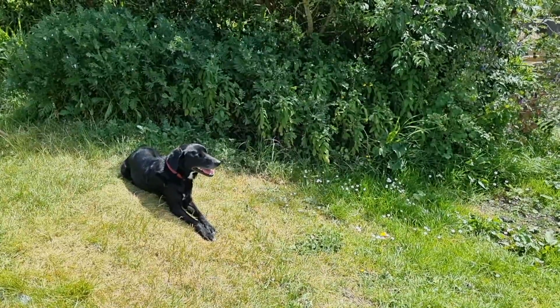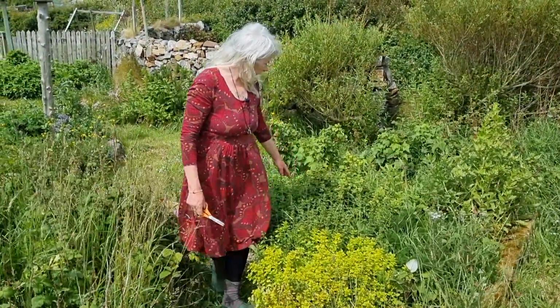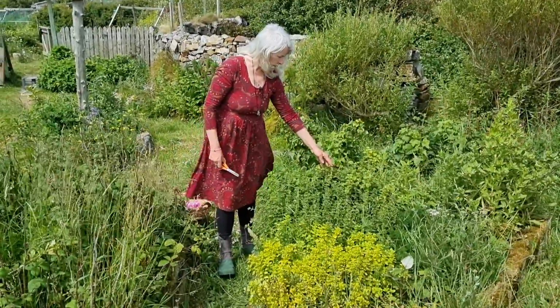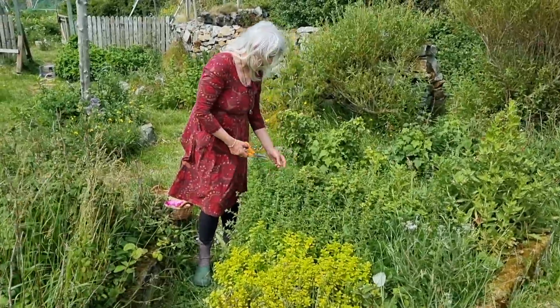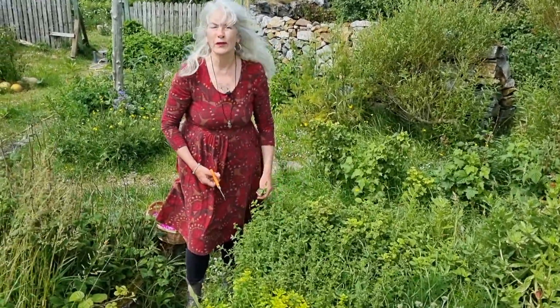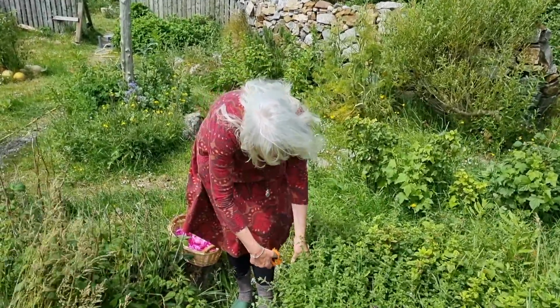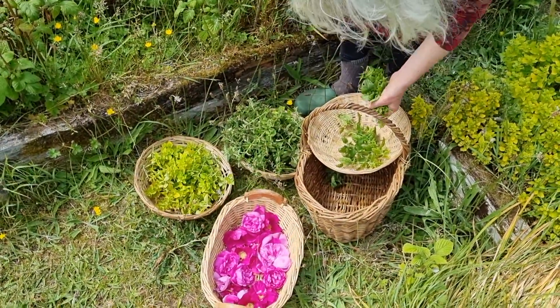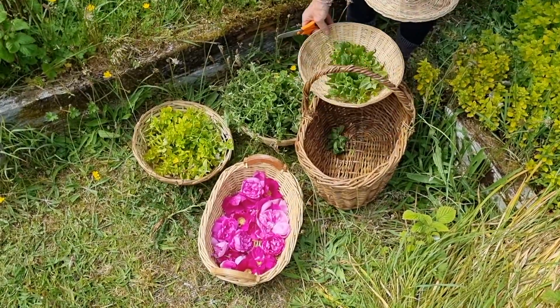So the chamomile is spreading out, but there's no flowers yet, so I'll have to come back. And the lemon balm here, some of that's been damaged by the wind, so I might get it from the polytunnel instead. But I'll just take a little bit of this. So there's another 2 baskets filled.